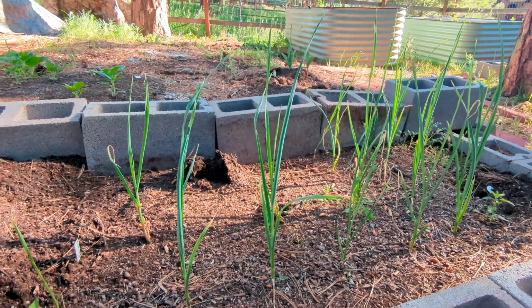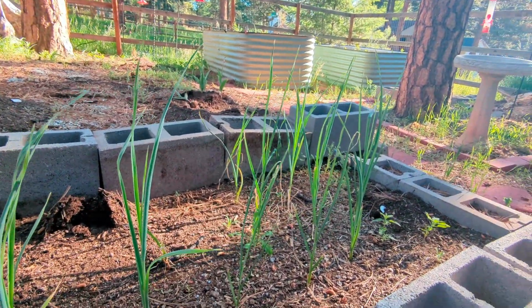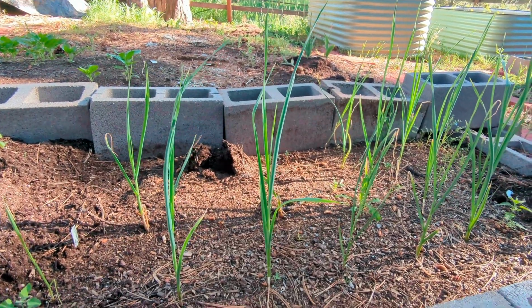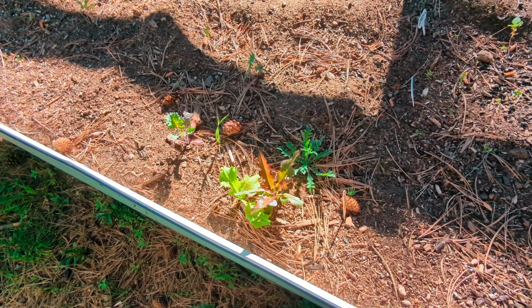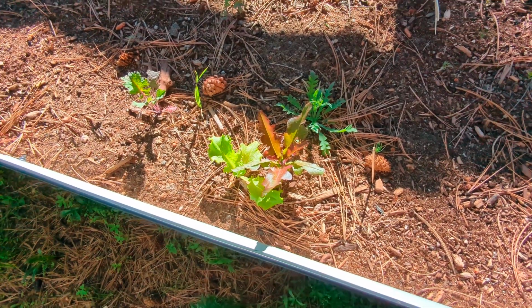So here is the garlic now, doing really, really great. It has shot right up. So looking forward to harvesting that. There are some things growing in the shady bed, so that's good. Here's some lettuce that's coming up.